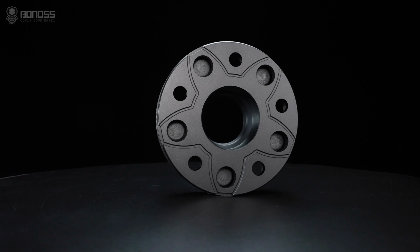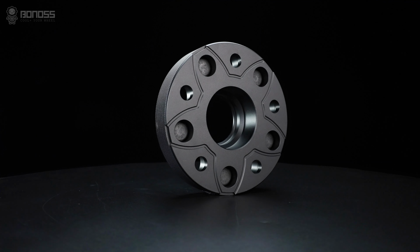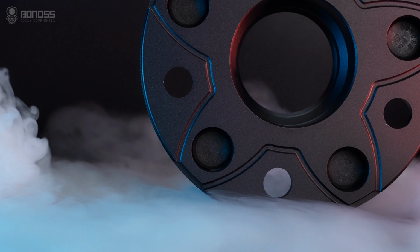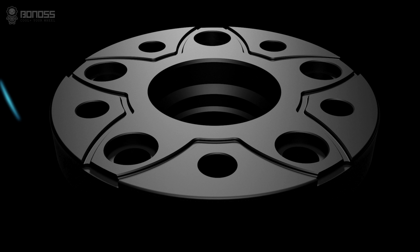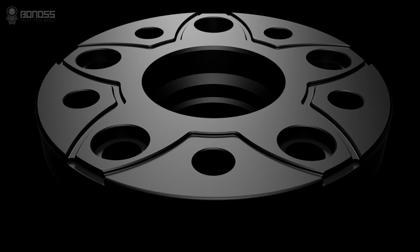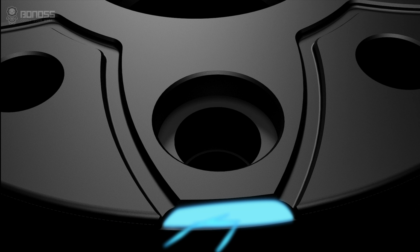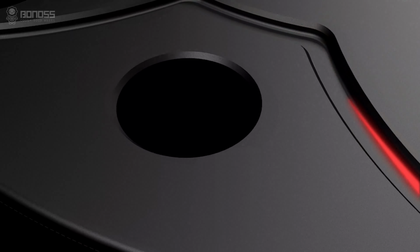In addition, BONOSS forged FT cooling wheel spacers are designed with heat dissipation grooves to make brake cooling better, distributed in a paddle shape. These grooves allow the external cold air to flow continuously inside the wheel spacer when it rotates. The air takes away the heat, so it achieves the purpose of dissipating heat for the braking system.